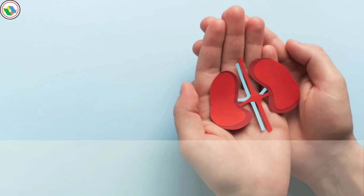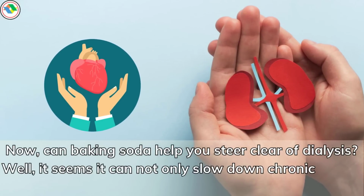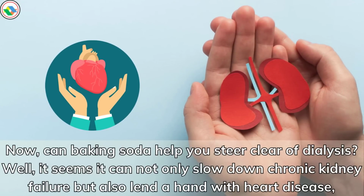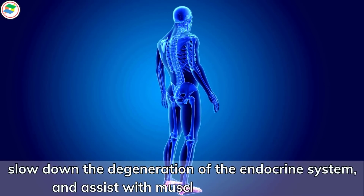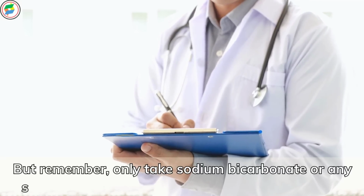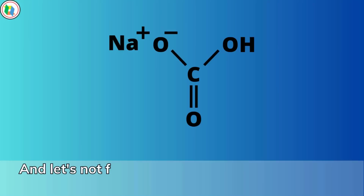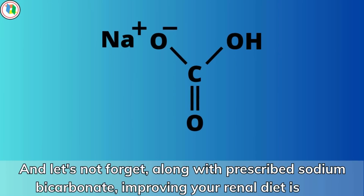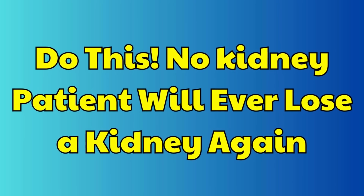Now, can baking soda help you steer clear of dialysis? Well, it seems it can not only slow down chronic kidney failure but also lend a hand with heart disease, slow down the degeneration of the endocrine system, and assist with muscle and bone issues. But remember, only take sodium bicarbonate or any supplement if your healthcare provider advises it. And let's not forget, along with prescribed sodium bicarbonate, improving your renal diet is key. Do this. No kidney patient will ever lose a kidney again.